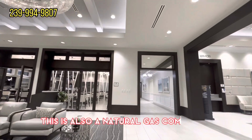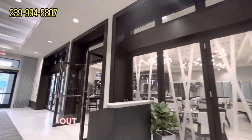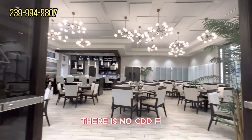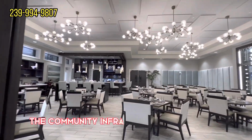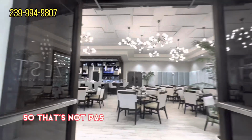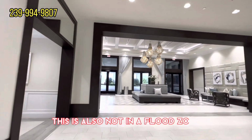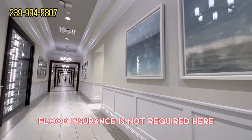This is also a natural gas community. So your kitchen range, water heater, dryer, outdoor kitchen, generator, all natural gas. There is no CDD fee, no community development district fee here. The community infrastructure is paid off, so that's not passed on to you on your tax bill. This is also not in a flood zone, so very important. Flood insurance is not required here at Valencia Trails.